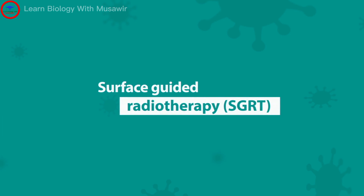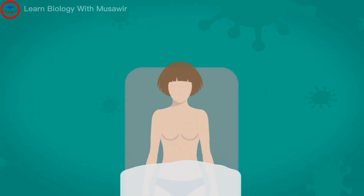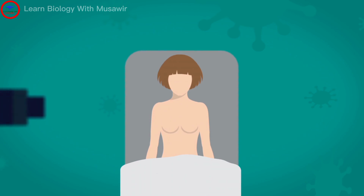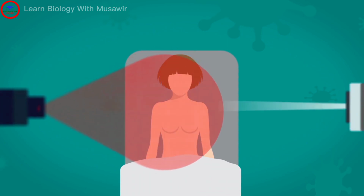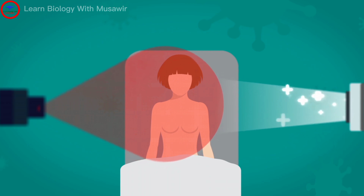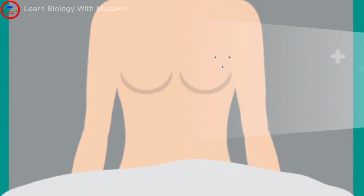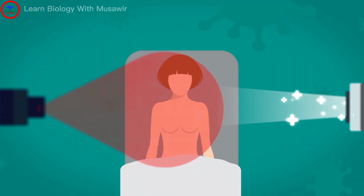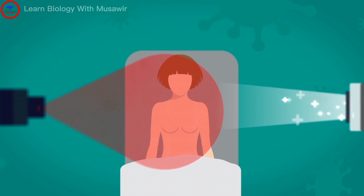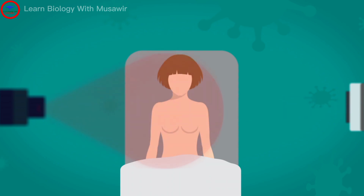Surface-guided radiotherapy. SGRT uses sophisticated 3D camera technology to accurately target treatment. It does this by continuously and accurately monitoring a patient's position during treatment, using the surface of the patient to do this. Without SGRT, people generally need tattoos to line up the beams, but SGRT can mean there's no need for permanent tattoo markers, and this can be of great psychological benefit for people who just want to get on with their lives without a permanent reminder of their treatment.